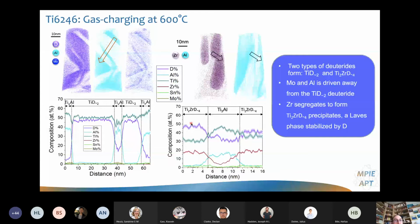So we don't have all the answers yet, but we are already in a position where we can look at hydrogenated or deuterated systems and go down to measuring the composition of these different phases and try to understand how this relates to the mechanical properties.